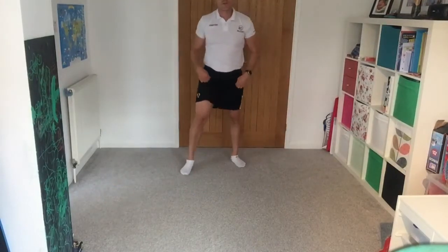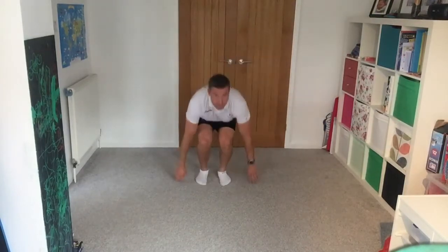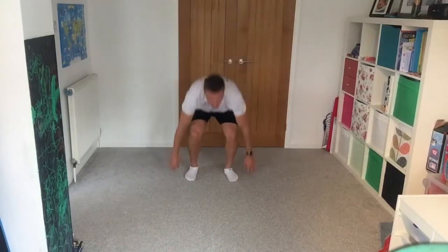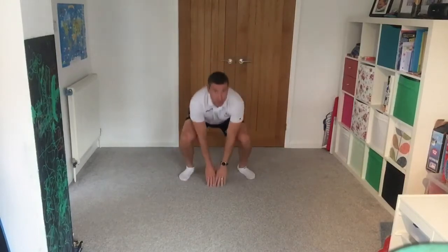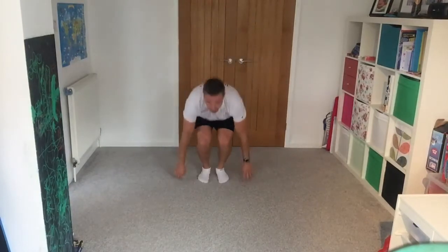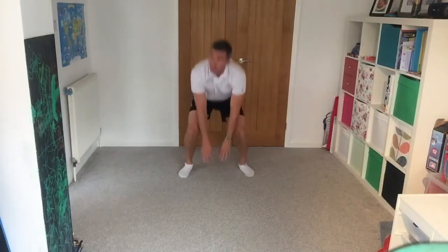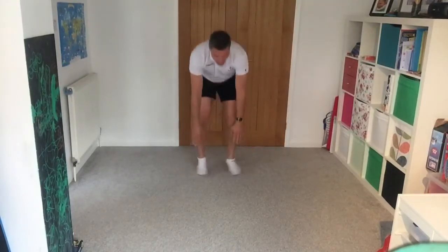Okay, we've got squat jumps. Narrow to wide. So narrow to wide, but stay low. Three, two, one. Here we go. That's it. Stay nice and low. If that's too much, just with all of these, just some standing squats would be great. Keep going, guys. Stay nice and low. That's it, keep going, guys.